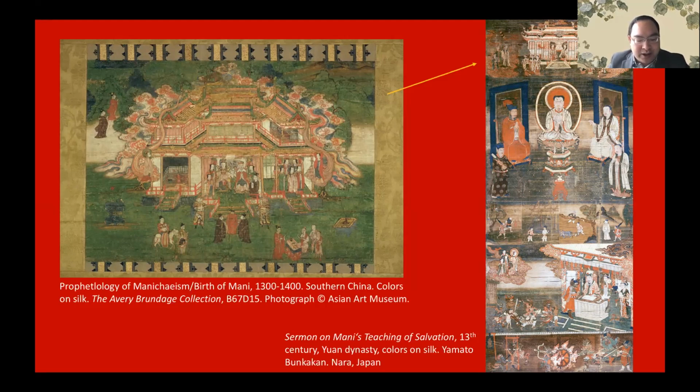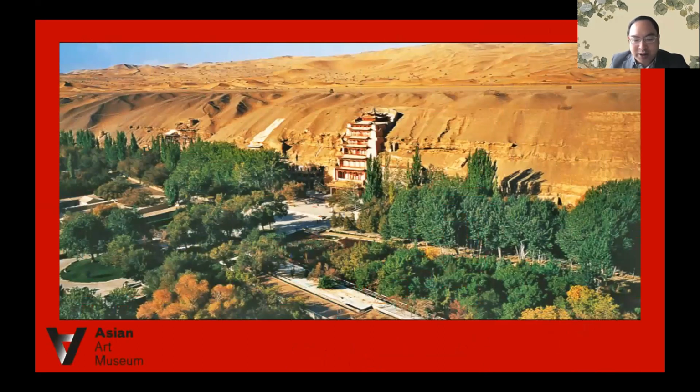Because of the decline of the Silk Road on land, ocean trade began to thrive since the 13th century and reached a new height during the 14th century. This resulted in the rise of many port cities, such as Quanzhou, where many foreign communities lived and temples of Islam, Manichaeism, and Nestorian Christianity thrived.